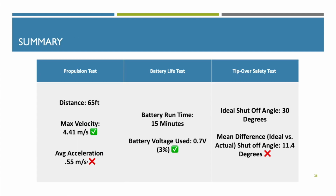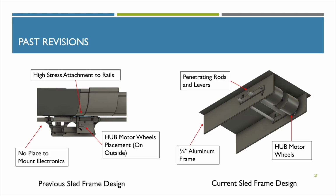In summary, the propulsion test passed the maximum velocity requirement but failed the acceleration requirement. The battery life test passed as the remaining voltage was sufficient for completing a full half of a sled hockey game. The tip-over safety test failed due to a drift in the angle measurements that can only be fixed by upgrading the microprocessor.